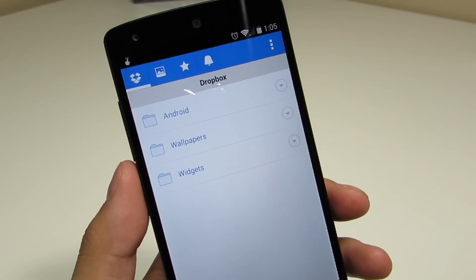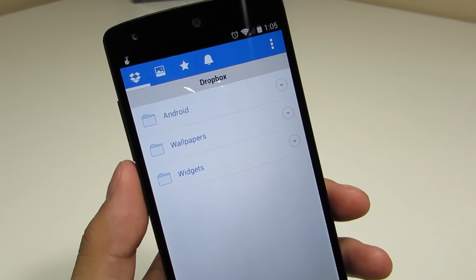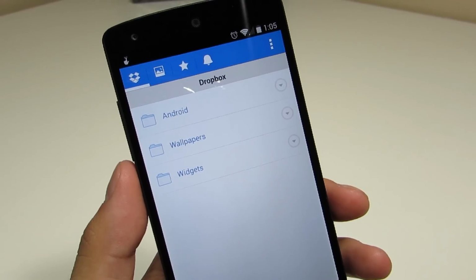For example, if you're in class and you want to look at them, or if you need to read something, you can go ahead and store that reading here. It's just a really helpful application for storing things.